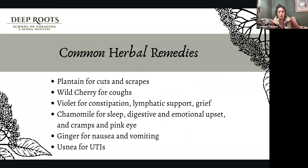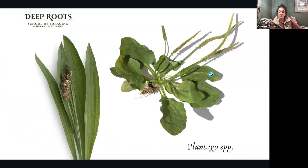So we're going to talk about these plants, these super common remedies. The first plant that we're going to talk about is plantain. And if you're familiar with this plant, I would love to get a little nod in the chat if you've ever used this plant. It is ubiquitous. It can be found on every single continent. I've run into it in Turkey. It's a lovely plant, and it's really easy to identify.